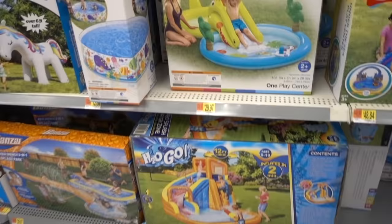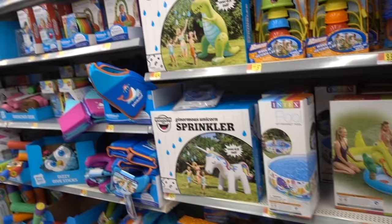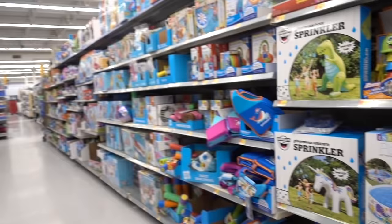This thing, the H2O Go. We're over here at Walmart. I saw somewhere that there was a new float. It's like an avocado. Uh-huh. And then the pit is a beach ball that comes out. Oh, that's cool. That's cute, huh? Yeah, look at this unicorn. It's a sprinkler. Oh. It shoots water out of the horn.